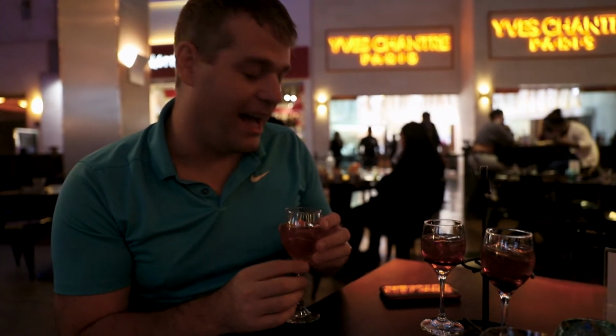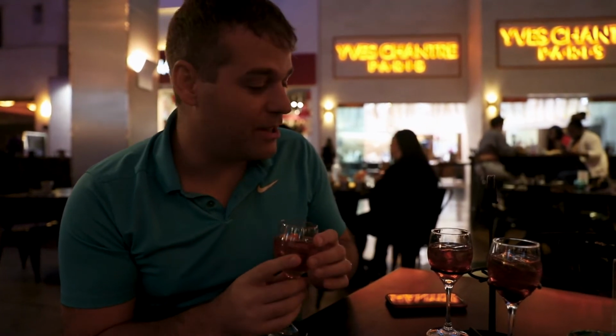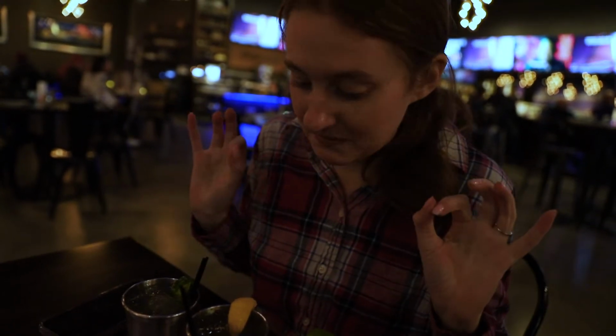Okay. What's the verdict? Which is the best? I like the orange one, I think. Really what I want to do is put them all into one big one so I get the cherry and the orange and all that. But this is going to be delightful. So we'll see where the night takes us. I'm jazzed about this because it's just, I don't know, they're so cute and it feels fancy.